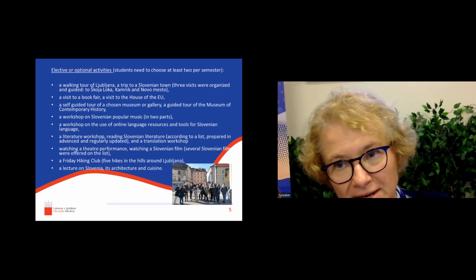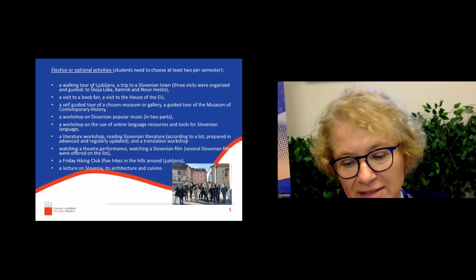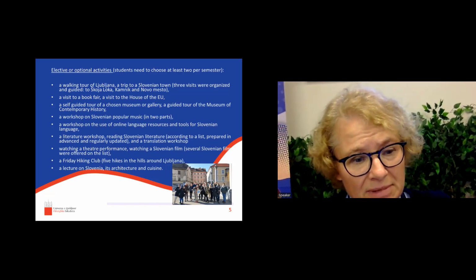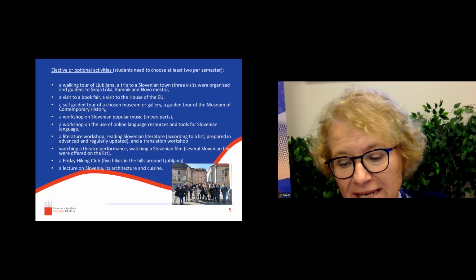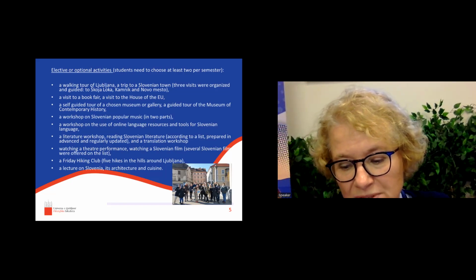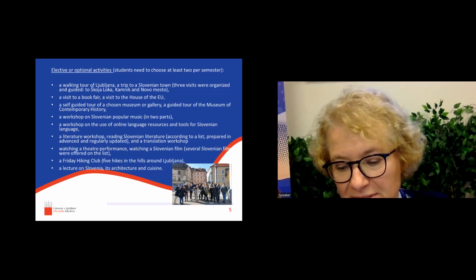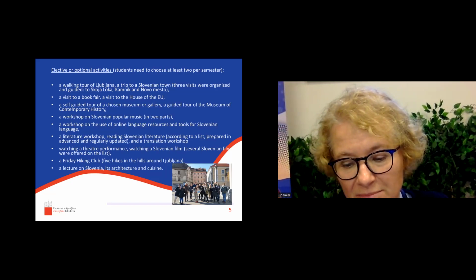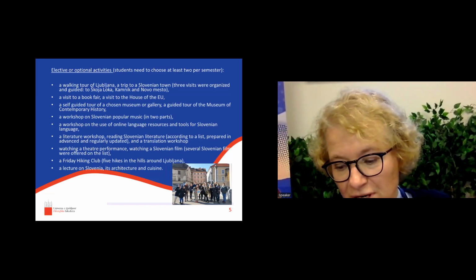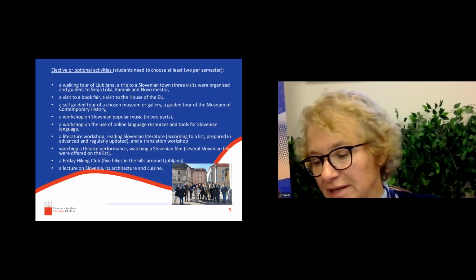There are, of course, some practical as well as pedagogical, psychological, and sociological reasons for introducing these additional activities. These activities enable students to develop their intercultural competence. The activities expose them to different aspects of Slovenian society and culture and allow them to experience parts of life in the Slovenian environment. They compare, for example, Slovenian society with their own culture, look for its positive and negative aspects, and adapt to life in Slovenia.